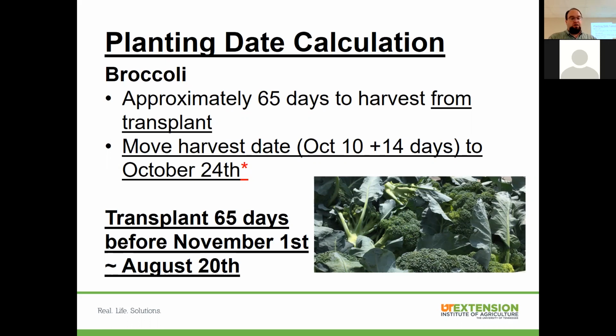And also those topographical effects of are you on the hill, are you in the valley, all that comes into play. So zones are pretty good as a ballpark, but sometimes they need to be a little more informed by what's happening in your garden and where it's at.